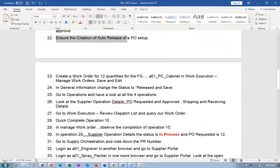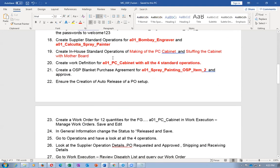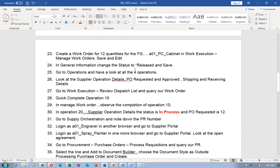Now we are going to get a work order. So now we are going to begin our operation. The setups are complete now, up to step number 22. Any doubts on this now? Fine. All the setups are complete now. Now we are going to get a work order for 12 quantities.